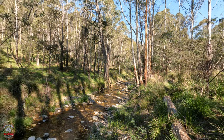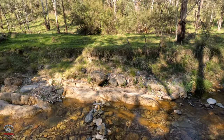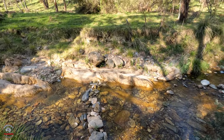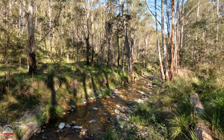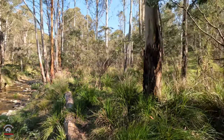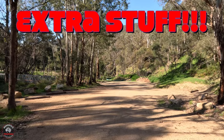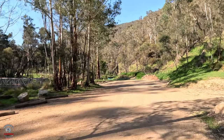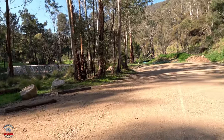Anyway, that's a nice little creek there. It's a nice little rapid just down here. That looks pretty nice. So yeah, it's a nice little area down here at Flea Creek. There's a day use area as well as where we're camped. Lots of parking, quite a bit of it.